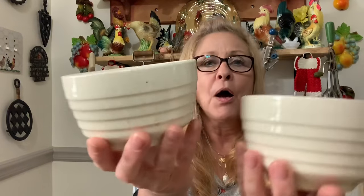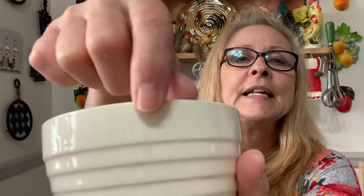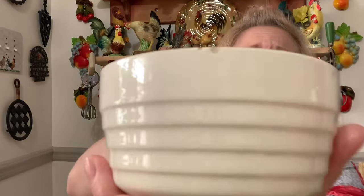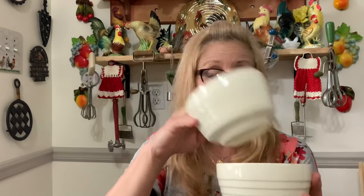Then I found these two bowls, and I know that these are old, and for the life of me, I cannot remember who makes them, but they're these little ridged bowls. This one has just a tiny little chip right there. Just very tiny. It's more of a flea bite, really, than a really big chip. But they just say USA on the bottom. And if anybody can help me with these, because I just can't remember. I saw someone else haul one. It was a larger one. And I can't remember who it was to look it up. So there's these two. And these are the size for like soup or chili.